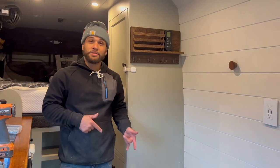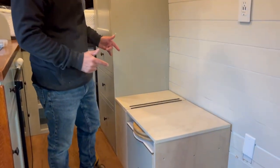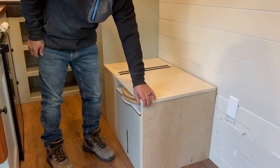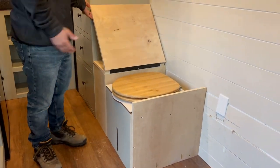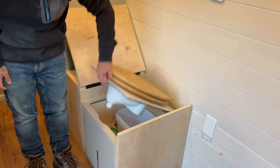It took us about 4 hours to build it. We're still not completely finished. We need to screw it in still, and we still need to paint it, but it looks really good. So basically this part will pop up and you'll be able to just sit down and do your business, and then you can also open it the entire way.